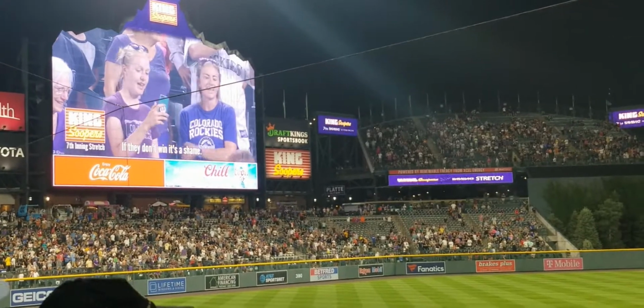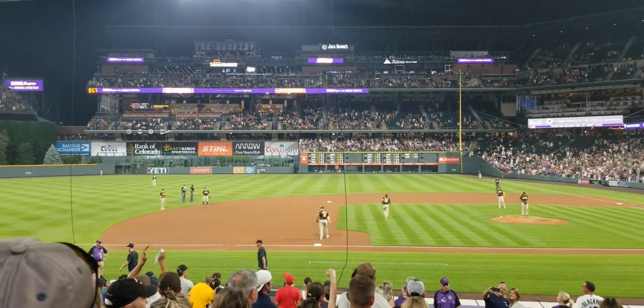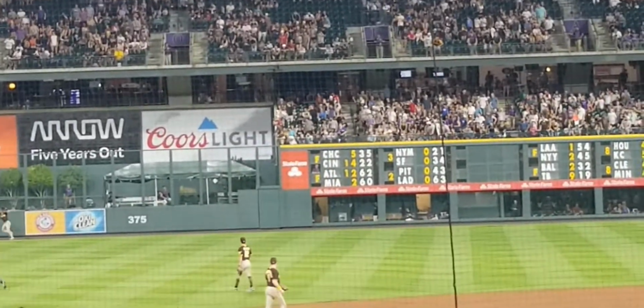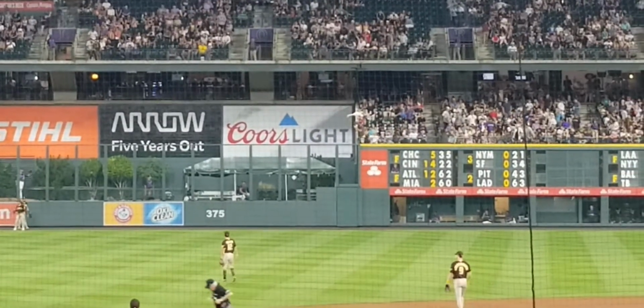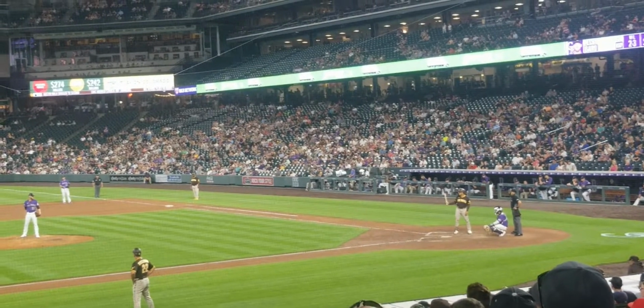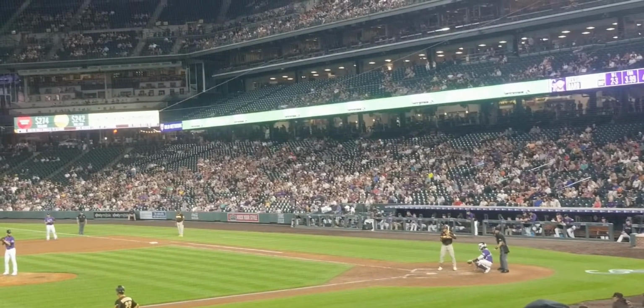Padres! One, two, here's pressure out at the old ball game. Oh, he got it. Cincinnati. We're gonna gain on the wild card. Oh, let's win. Go! Go!